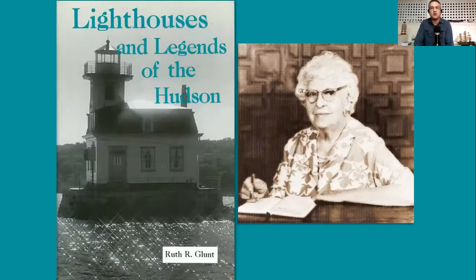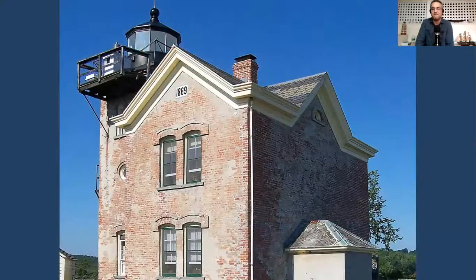So she wrote a book called Lighthouses and Legends of the Hudson, and then worked with a local architect to get the Saugerties light placed on the National Register of Historic Places. That was in 1978. In 1985, a nonprofit called Saugerties Lighthouse Conservancy bought the building from the government. Paid $1 for it, but the place was a bit of a fixer-upper.